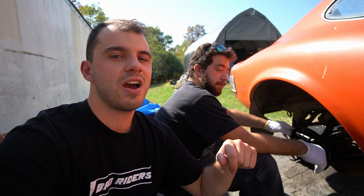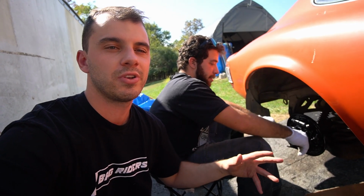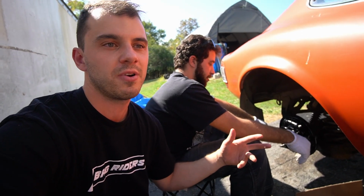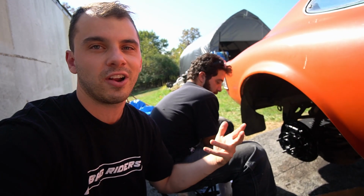All right, guys, so now we are working on the rear brakes for the Opel. Justin's going to go through and tell you guys exactly what the rear brakes are made up of on the Opel and what we're going to be doing to fix them so the car can actually stop.